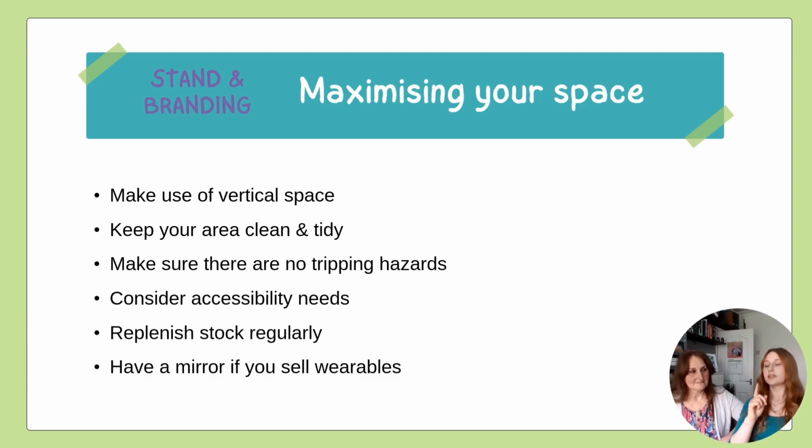The first tip I think we would say is don't be afraid of using vertical space. So use layers, use boxes to stand extra stuff on, create those tiers so that you're not just having everything flat. It also means people can see your stuff from a bit further away. If they're not directly in front of your stand, it means they can still go, ooh, what is that? I want to go have a look.